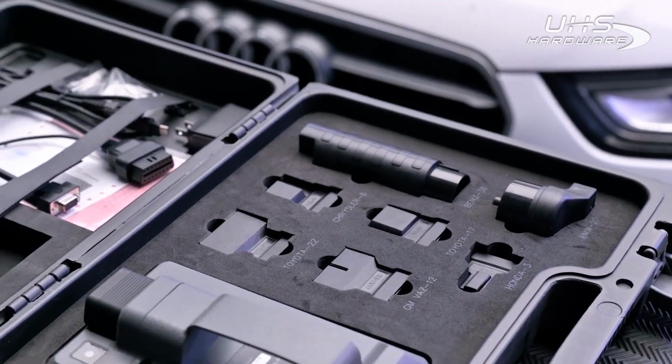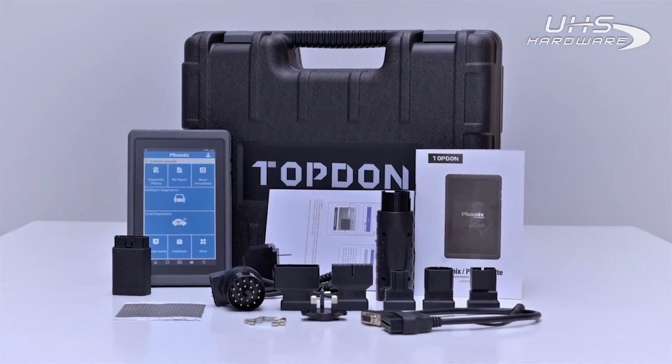The Phoenix can do all the technicians do. Just command TOPDON Diagnostic Intelligence.